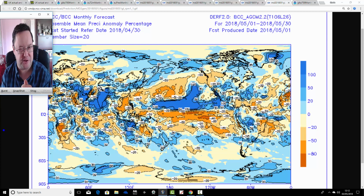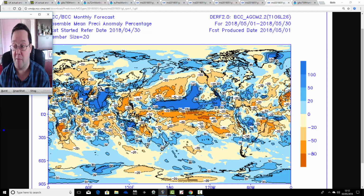Probably not the sort of deviation that we had in April, but I wouldn't totally rule it out. It could be another substantially warmer than average month. But I certainly think temperature anomalies are likely to come out around a degree above average, so another pretty warm month. And precipitation is very, very challenging indeed, because we've got the Beijing Climate Center going slightly wetter than average, but the CFS is going rather drier than average. I think we'll have a drier month myself. I think the Azores high is going to be quite ridgy this month.